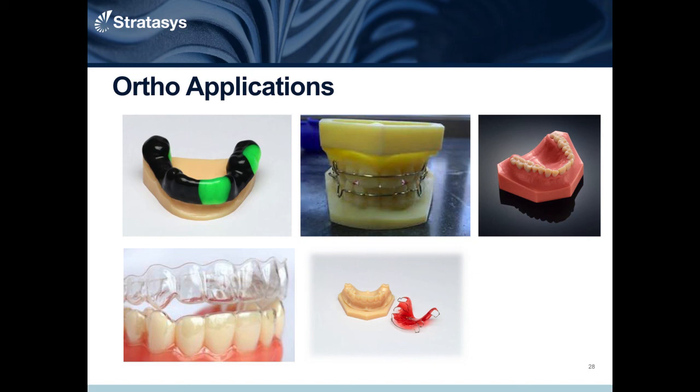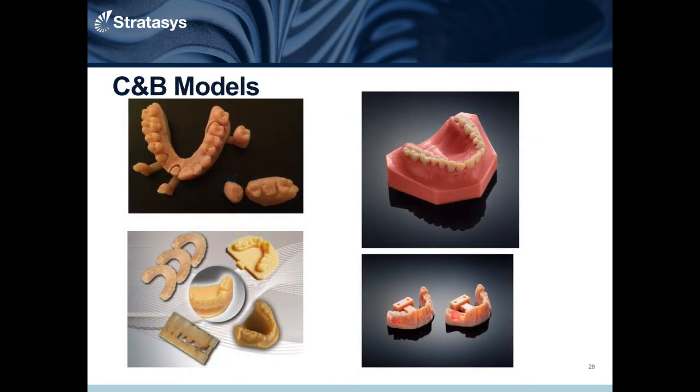So what we learned through this experience is the model builders' parameters, we have a much, much better understanding, which has allowed us to move to the next level away from ortho and get into these crown and bridge models. Now we can see highly, highly accurate, high resolution crown and bridge models with removable dies. We have extended dies, we have separate dies.